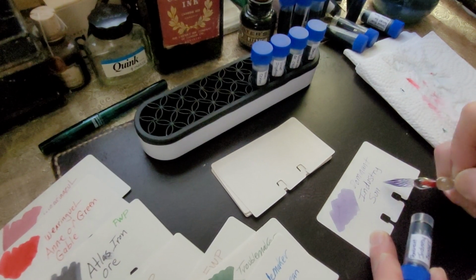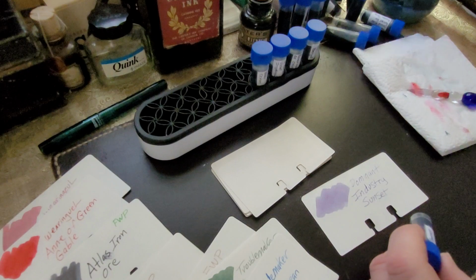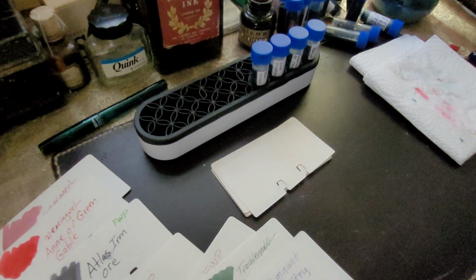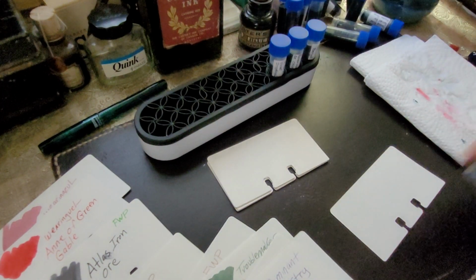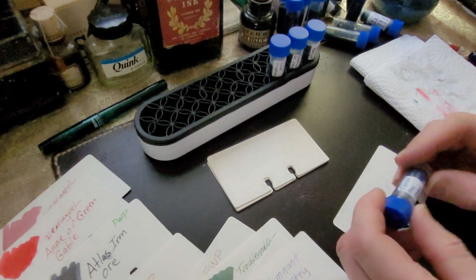So this is Dominant Industry Sunset. Sorry, yeah, Dominant Industry Sunset. Little thin once again for my taste. Yeah, a lot of these, though, when you put them in a pen, they might be quite interesting. So I'll be working through this and giving you better videos down the road. So this is J. Herbin Blue Cream.